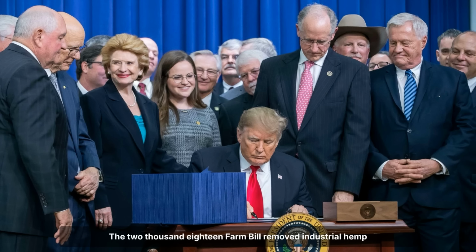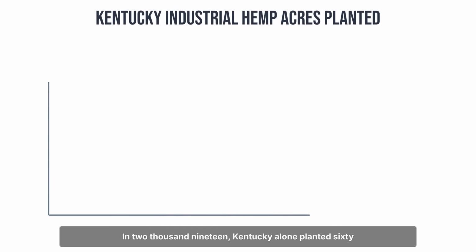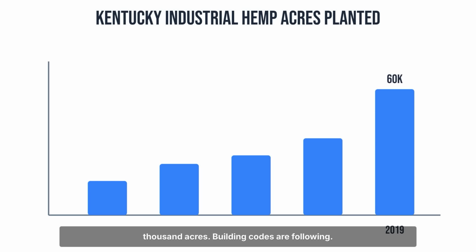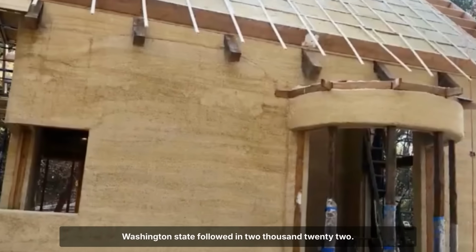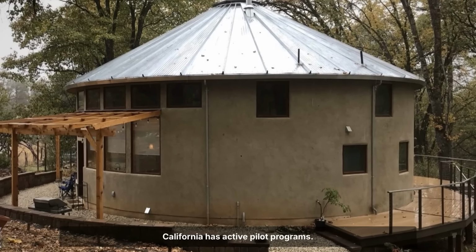The 2018 Farm Bill removed industrial hemp from the controlled substances list. In 2019, Kentucky alone planted 60,000 acres. Building codes are following. Montana approved hempcrete in 2021. Washington State followed in 2022. California has active pilot programs.